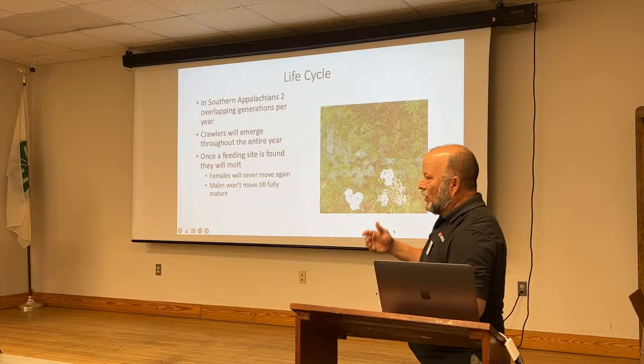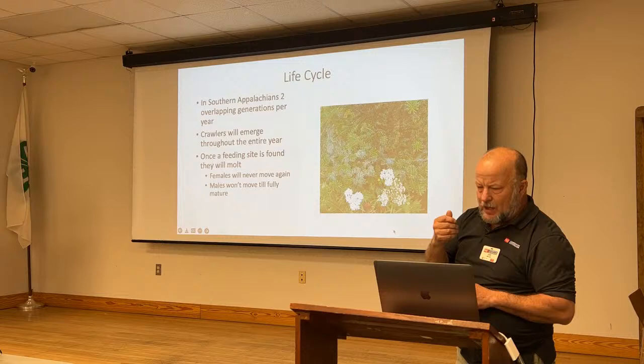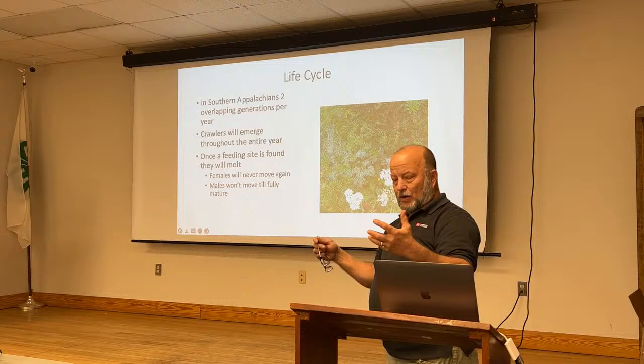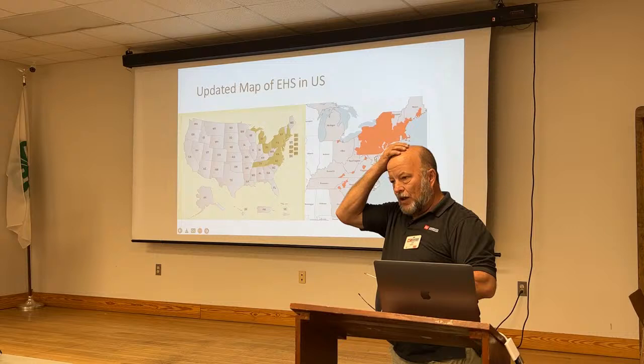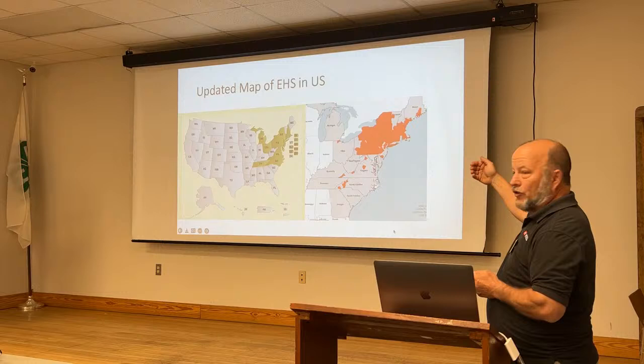and once they have crawlers, they crawl out, and once they find a good feeding spot, they molt and they stay right there. The females will never move again, but the males will stay there until they mature. And at that point in time, they will go out and fly for a couple of days and mate and die. So the picture on the left is where the Forest Service said we had elongated hemlock scale. The picture on the right is where we have it now. So it has spread quite a bit.